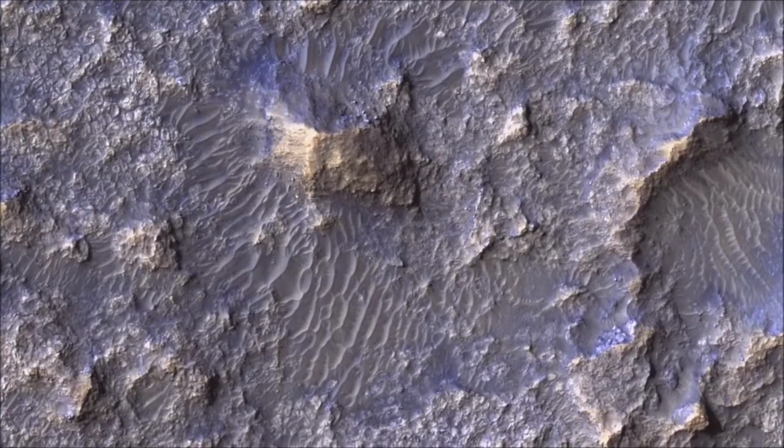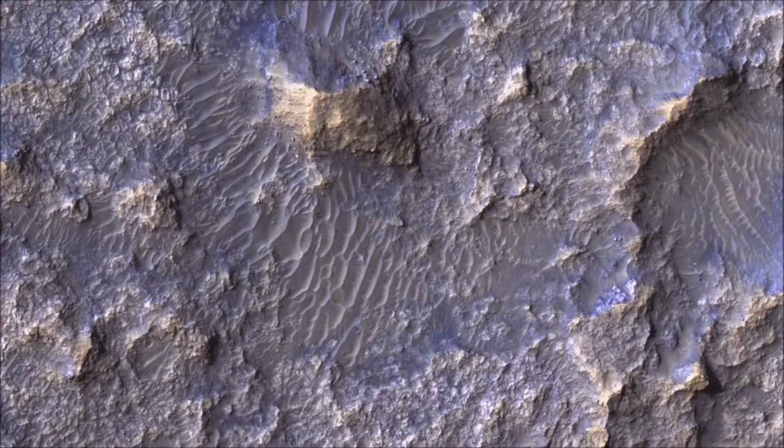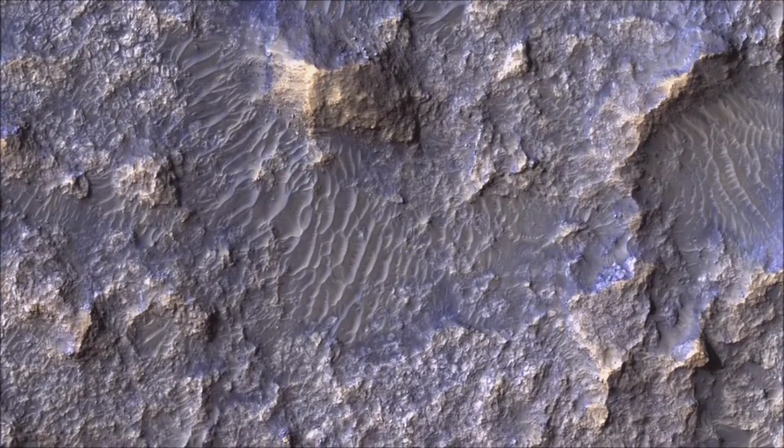A close-up on the southeastern part of these deposits shows a mound of bedrock with beautiful color contrasts. The variation in color represents diverse minerals in the rock.